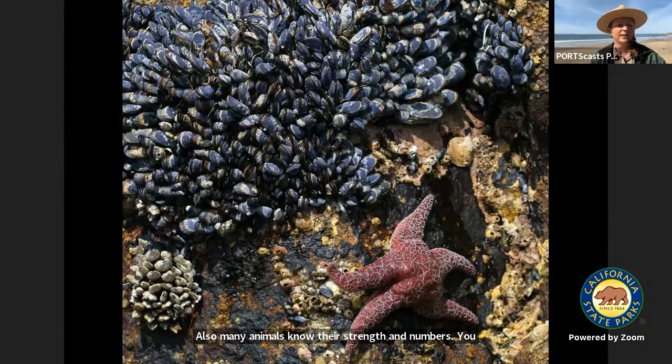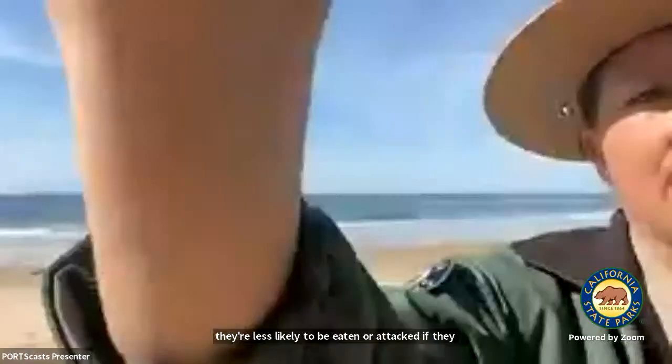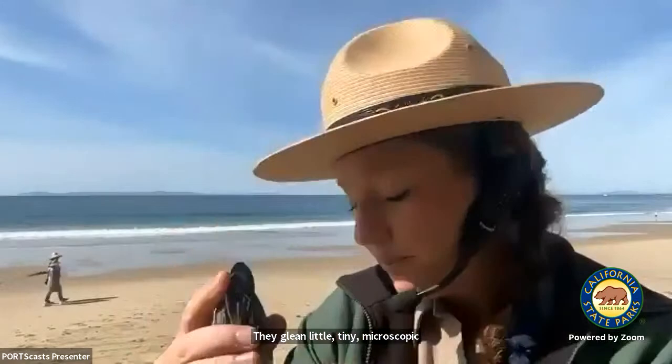So if we see this hungry sea star moving up toward that bed of mussels, here is our mussel. Let's take a moment for our mussel. Mussels are sea snails with two shells and a soft body inside. They're filter feeding organisms. So they pump seawater through their body and they eat plankton. They glean little tiny microscopic animal and plant organisms out of the water. But how does a sea star eat a mussel? Well, it's really wild, guys.